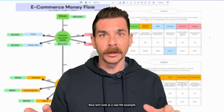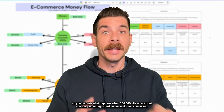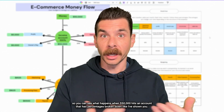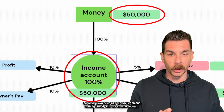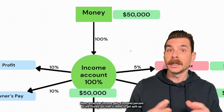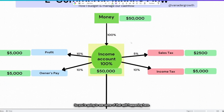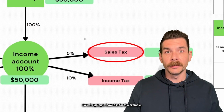Now let's look at a real life example so you can see what happens when $50,000 hits an account that has percentages broken down like I've shown you. So what you're first going to see is $50,000 coming directly into our income account. Now remember, income gets 100% of the money, but then it needs to get split up. So you're going to see some of that split happening here. I want to show you an example of what it looks like to also set aside sales tax, so we're going to leave it in for this example.